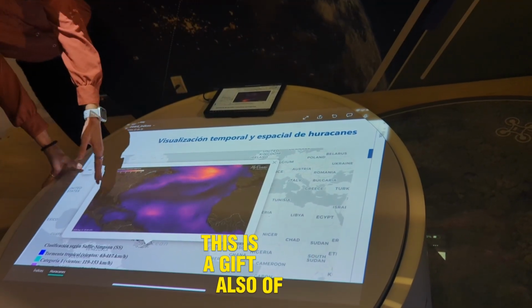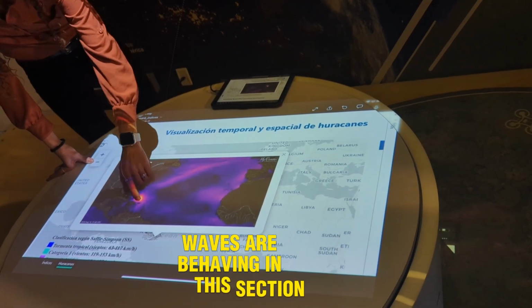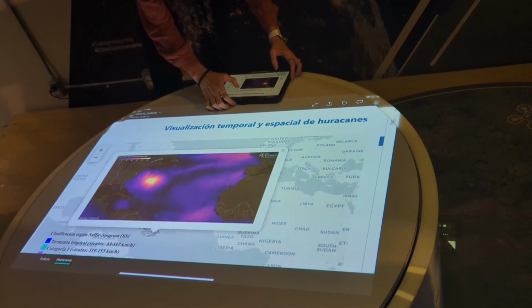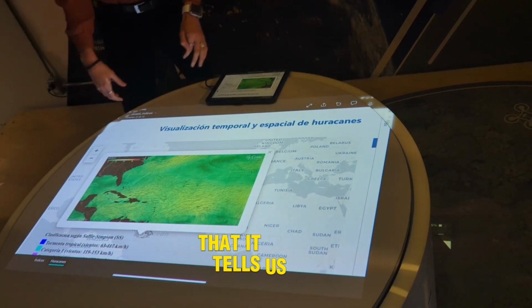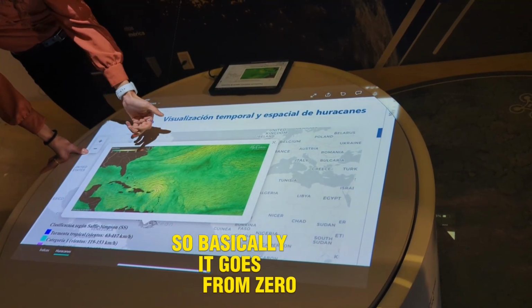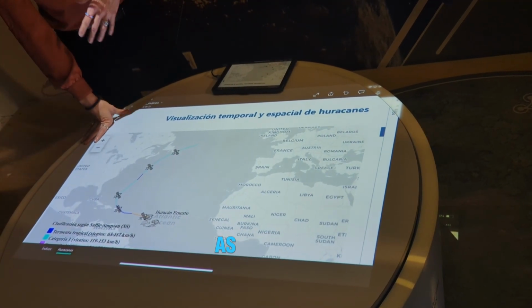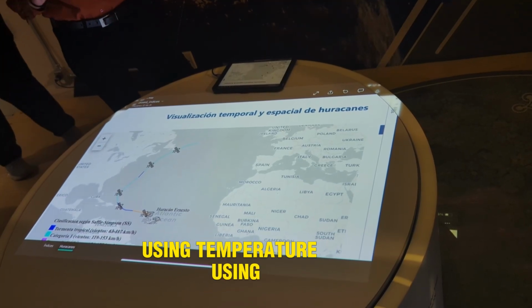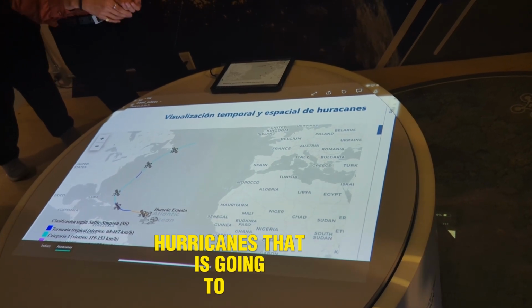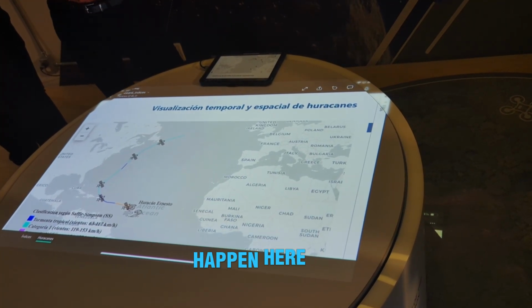This is a GIF also of the trajectory of the hurricane, and it tells us how high the waves are in this section, for example, and how high the wave is going to crash on the coast. And we also have another one that tells us the wind speed of the hurricane. It goes from 0 to 30 meters per second, and with all this mapping, what we're trying to do is make predictions using temperature and wind of possible hurricanes that are going to happen, and to make decisions to prevent the effect that could happen.